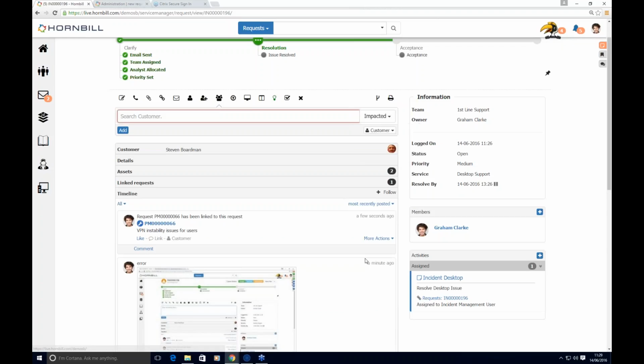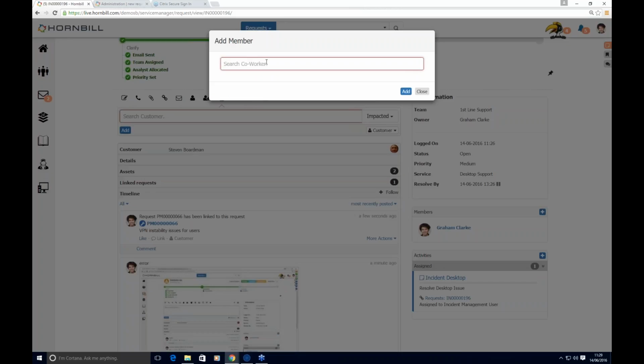In addition to that, you can also follow the tickets, so similar to the watch call queues and support works, if I want to continue to get updates about the progress of that ticket, and if I'm not owning it, then I can follow that ticket. I can assign or create tasks as we've looked at, but I can also drop in subject matter experts as and when I need them.